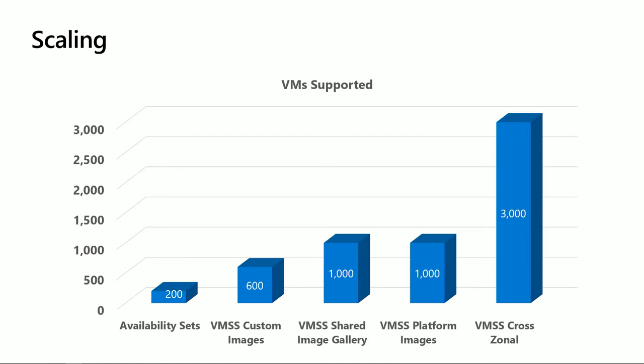Again, you want to use that checkbox for more than 100 instances that Varun showed earlier. Then you can move with VMSS with shared image gallery, and we'll talk a little bit about shared image gallery. You can get up to 1,000 instances. The same thing you can do with platform instances or cross-zone.